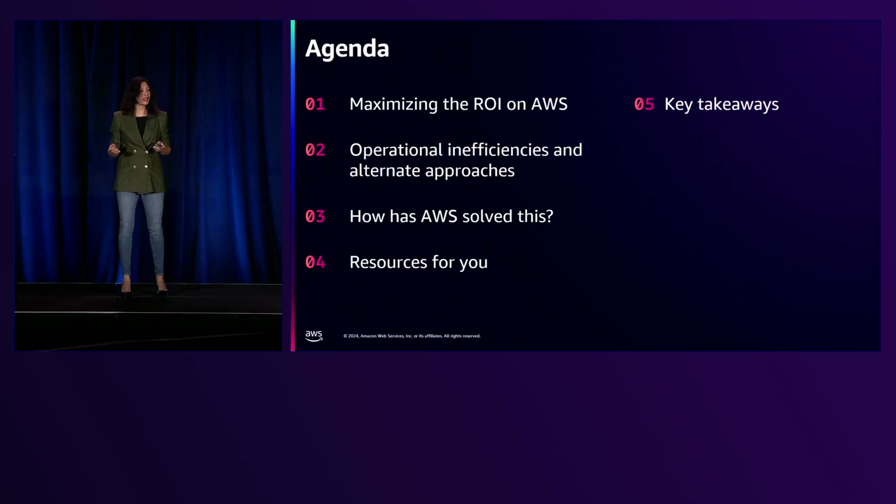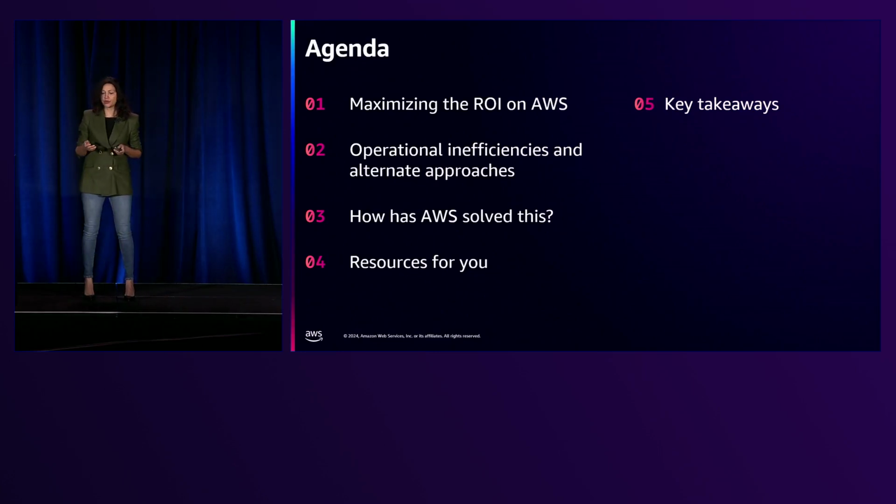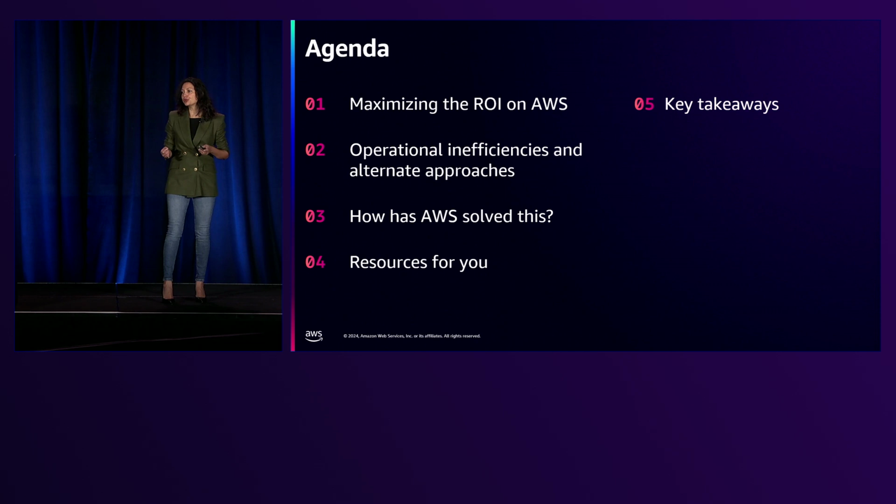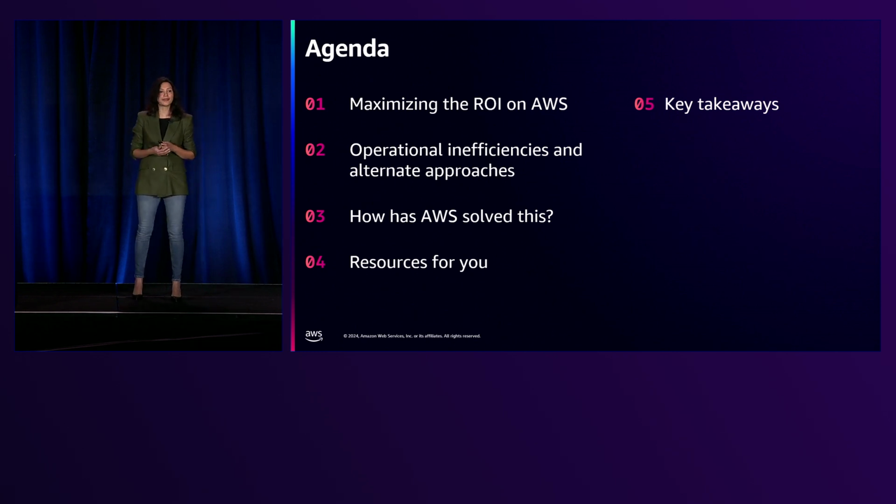In our agenda today, we are going to talk about the key objectives of operational excellence that you keep in mind in order to maximize your return on investment on AWS. Then we are going to dive into 3 very specific use cases where we are going to talk about day-to-day infrastructure tasks, where we have found some inefficiencies, and we are going to showcase some alternate ways to get around them.